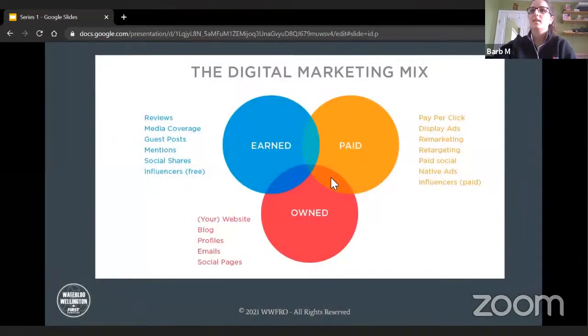And then we talked about the digital marketing mix. The difference between earned social media, which is when other people talk about you, like those newspaper articles; paid, which is when you specifically target certain people; and then owned, which is what you have access over. So it's your website, your Facebook, your Instagram, and all that fun stuff.